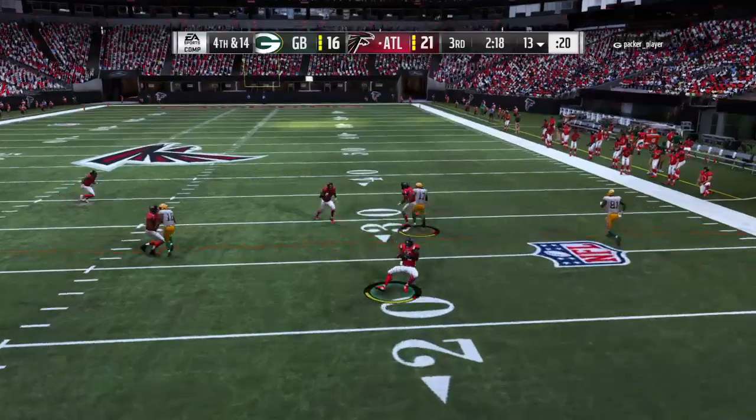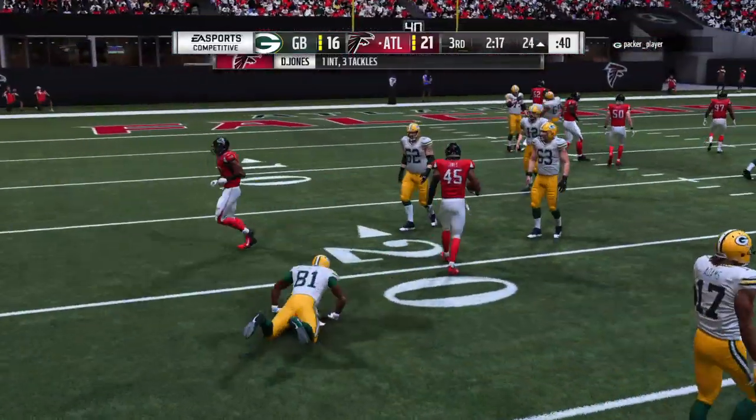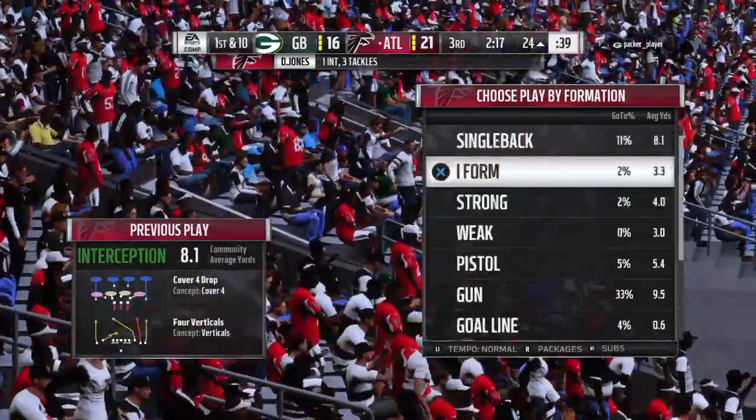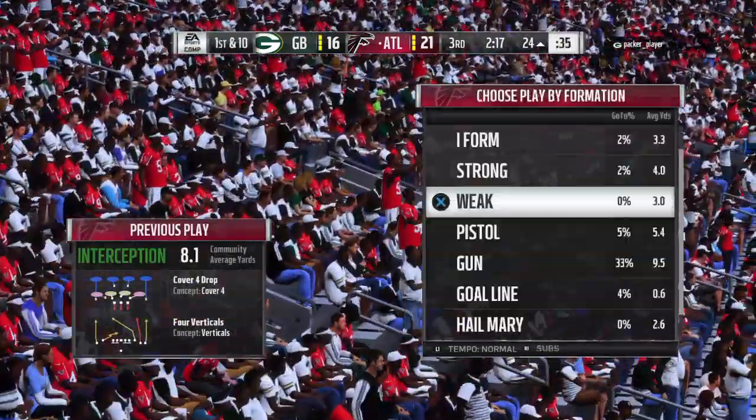Here we go on 4th down with Rodgers. And they have the football and will take over at the 24-yard line.